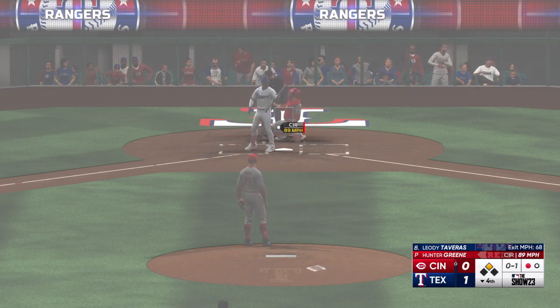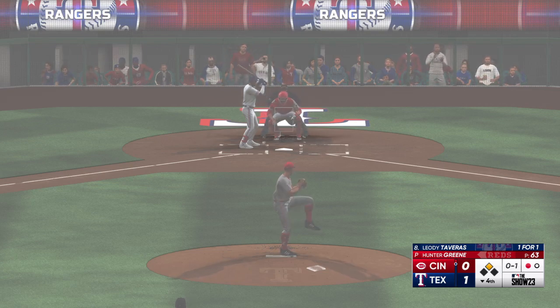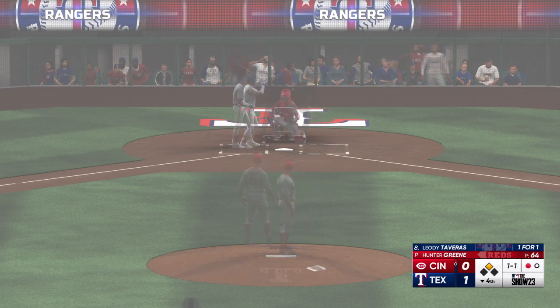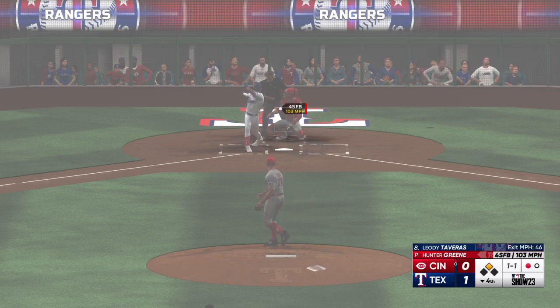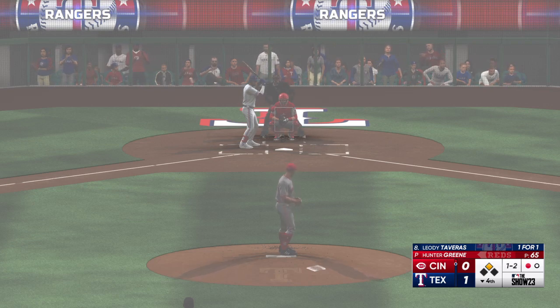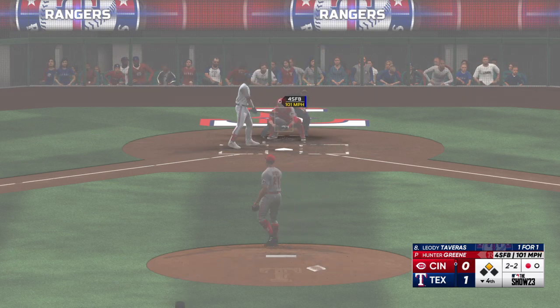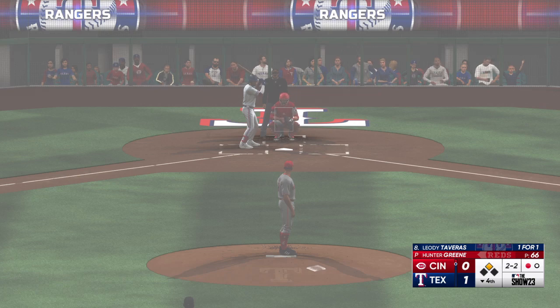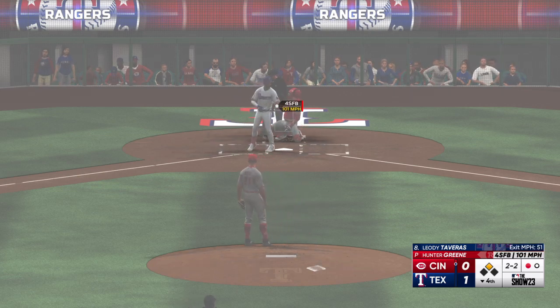And first offering is fouled off. And that one off the outside edge. Nasty backdoor slider. There's really nothing you can do with that if you swing at it. So that's a good take by him. The pitch. Ball. Two balls. Two strikes. Spoils that one, and it remains 2-2.